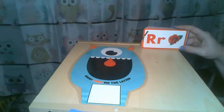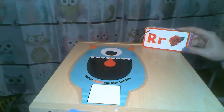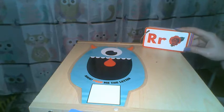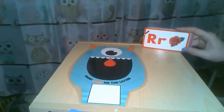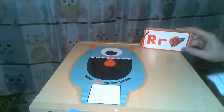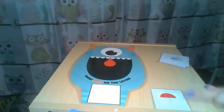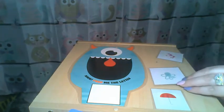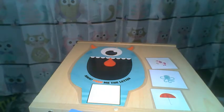What do you think would happen if the monster ate a rose? Nom nom nom. Ouch. He would get poked because roses have thorns on their stem. Okay, let's do a couple more letters. I have umbrella, octopus, and unicorn. What letter do you think we're looking for?